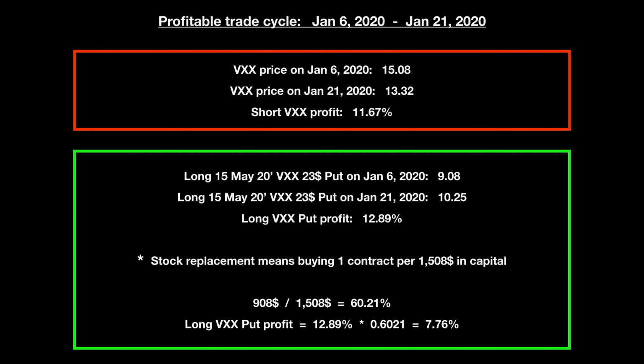Trading them cash secured means they're only actually allocating 60.21% of the capital for this trade and keeping the rest in cash. Now, when calculating a true rate of return, of course you always have to factor in and include the idle cash in the portfolio return. So now the actual total return on investment for the long put buyer is 7.76%. That is a little lower than the 11.67% return the trader who shorted VXX outright would have made.